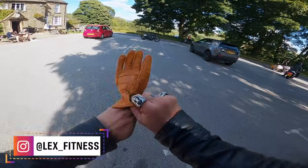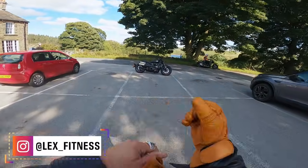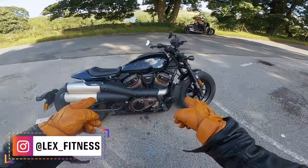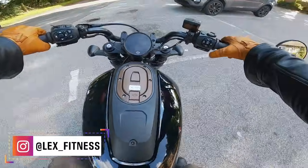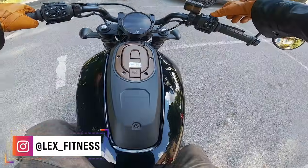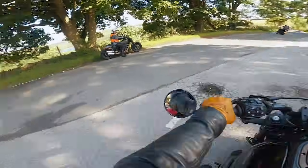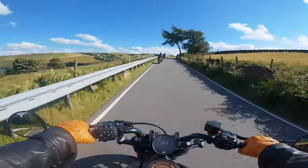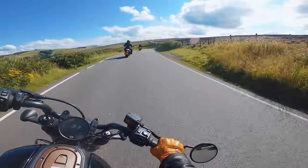So, here we are, once again, with Harley Davidson, and today we are going to take the new Sportster S on some twisties. Yee-haw! Yip, yip, yip. Welcome to the Peak District on a sunny British day with Harley Davidson.